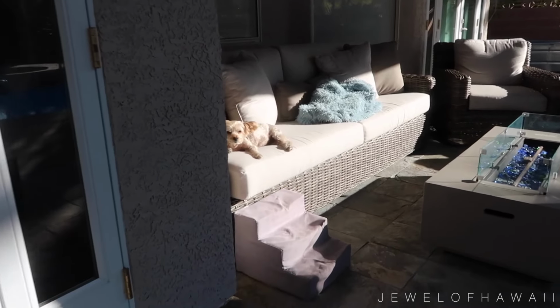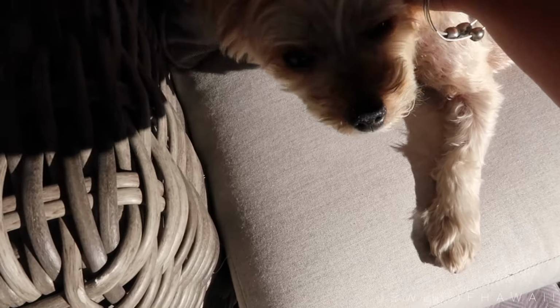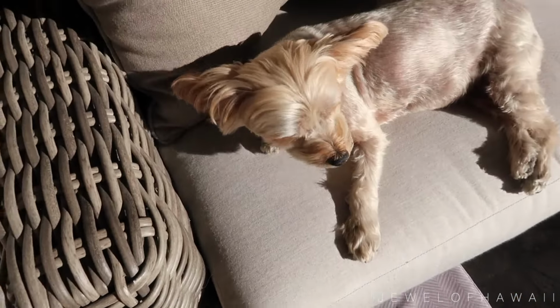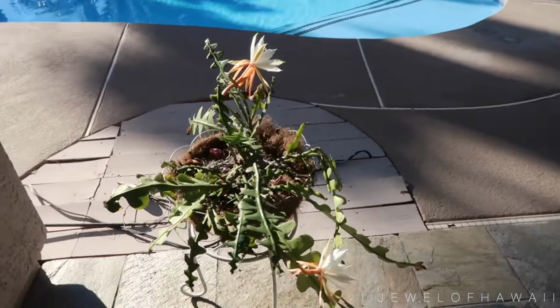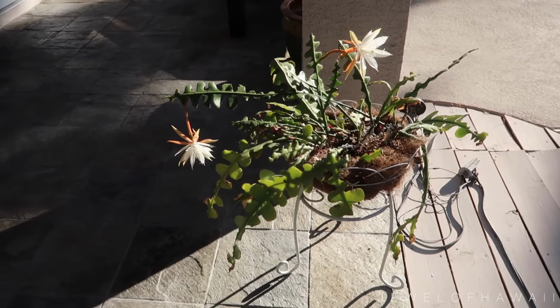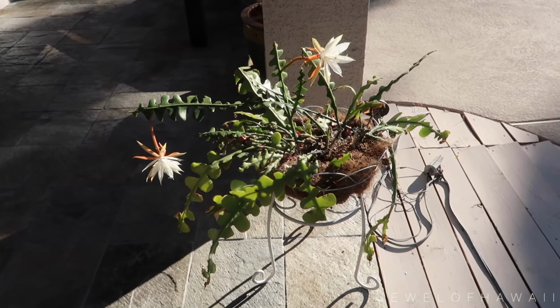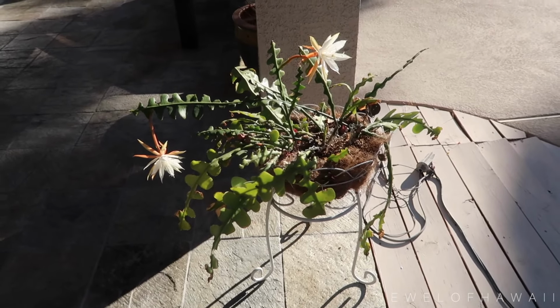Hi, honey. You sleeping? Your breakfast is out if you want to eat. Cutie. And here we go, the last two blooms. Look at how gorgeous. Oh my goodness. I love it so much. It's so pretty. So let's take the blooms.